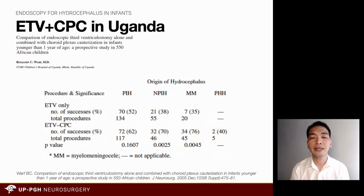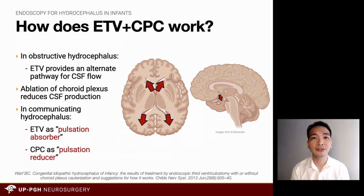Aside from patient age, the etiology of the hydrocephalus also mattered. The intervention was more likely to succeed in infants with non-post-infectious hydrocephalus, such as aqueductal stenosis, and those with myelomeningocele. In contrast, the difference in outcomes was not significant among those with post-infectious hydrocephalus. What could be the explanation for these observations? In obstructive hydrocephalus, such as aqueductal stenosis or tectal gliomas, the straightforward reason is that ETV provides an alternate pathway for CSF flow. Ablation of the choroid plexus also reduces CSF volume, which is primarily produced by your choroid plexus.